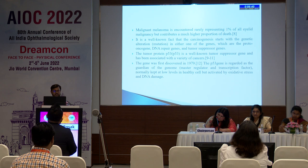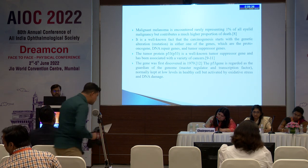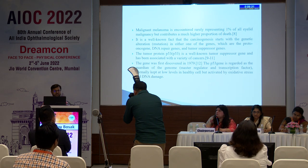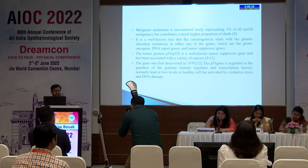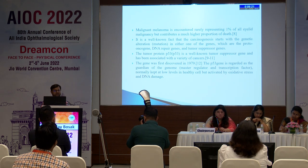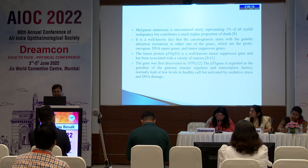The tumor protein P53 is a well-known tumor suppressor gene and has been associated with a variety of cancers. The gene was first discovered in 1979. The P53 gene is regarded as the guardian of the genome, normally kept at a low level in healthy cells, but activated by oxidative stress and DNA damage.